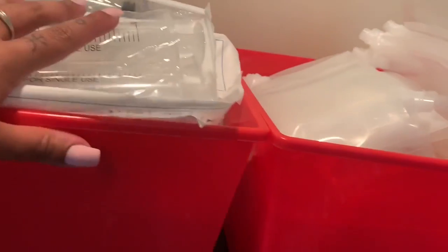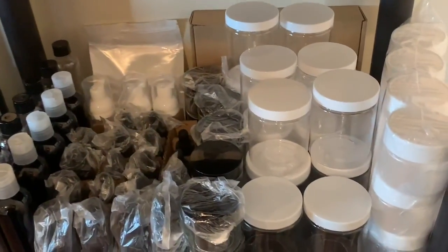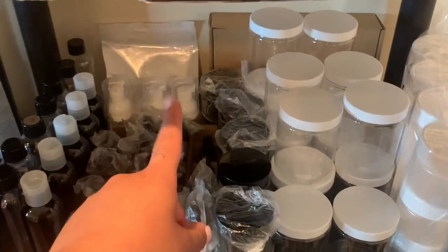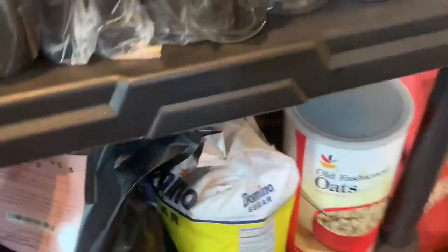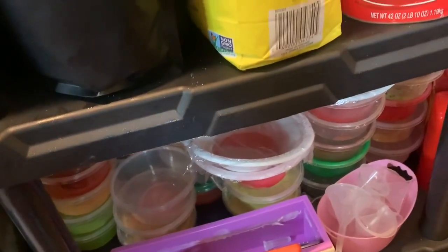Up here we have syringes, our empty pouches for the pre-made lip gloss pouches, more pipettes, empty containers, like empty bottles, empty dropper bottles, empty foaming bottles, empty jars. Yeah, just a whole bunch of empties. More ingredients for our products, like our rose petals and sugar and everything like that. And then down here is just bowls of lip glosses.